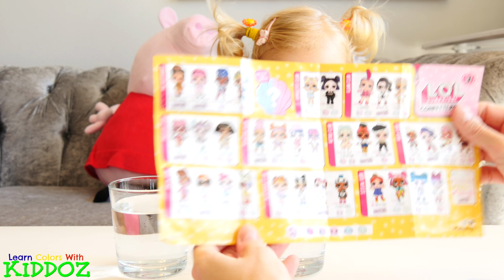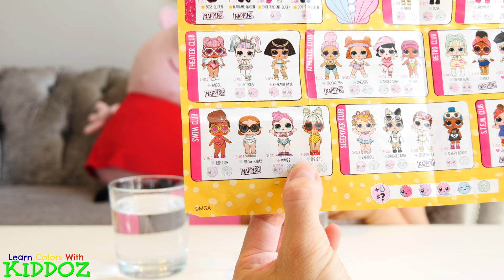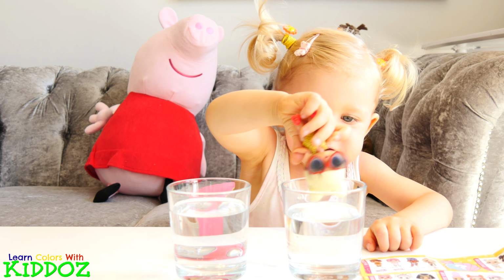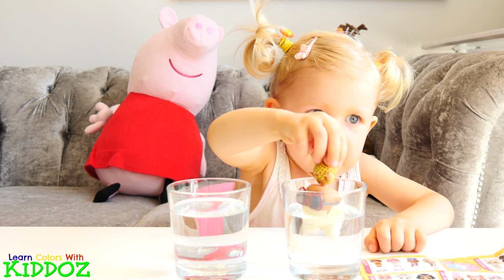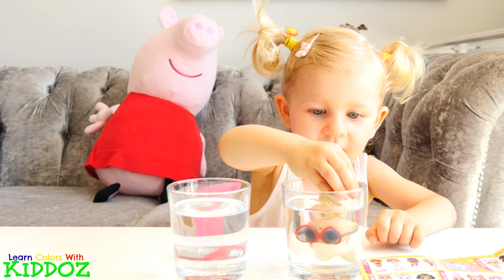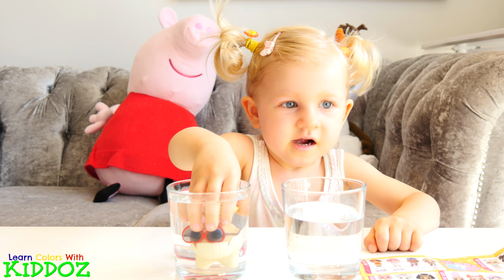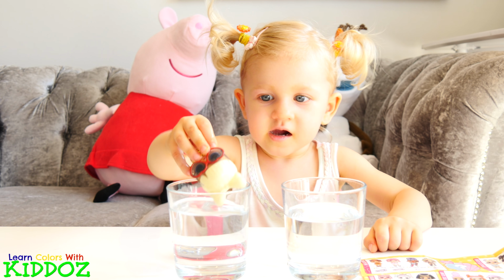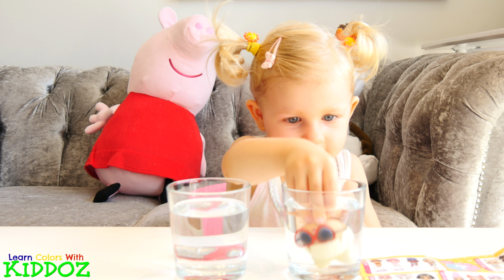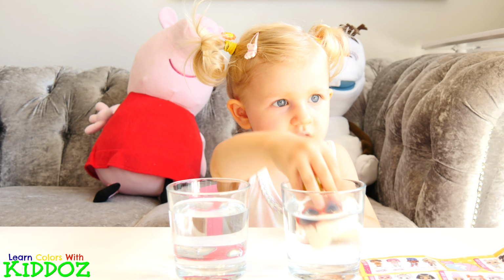Let's have a look at the checklist. She's SPF Q.T. from the swim club. Now, let's have a look. Okay, nothing's happening. Oh no, she's not the color changer. Okay, let's put it into the hot water again. No, nothing's happening. She's not a color changer.